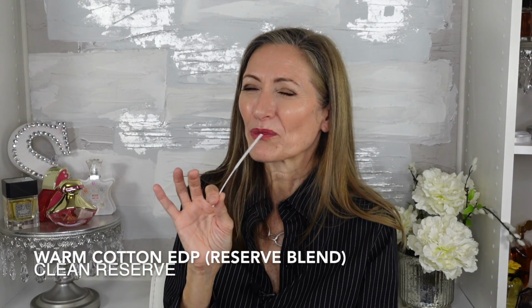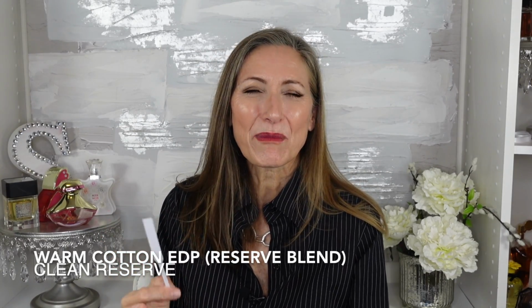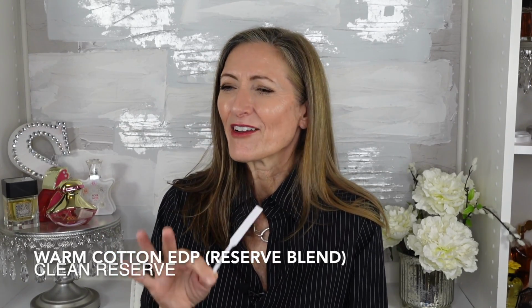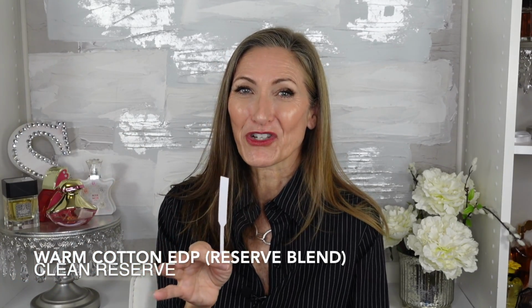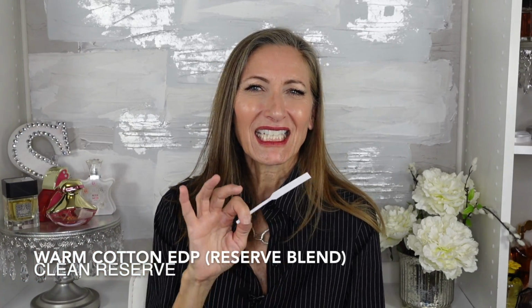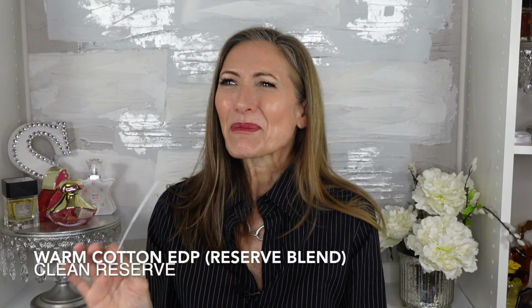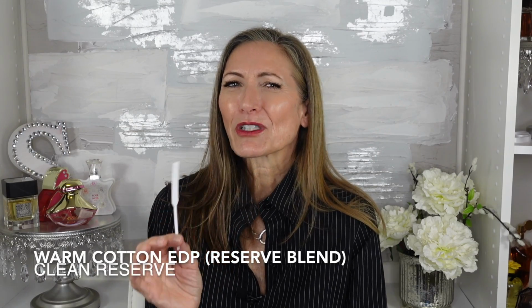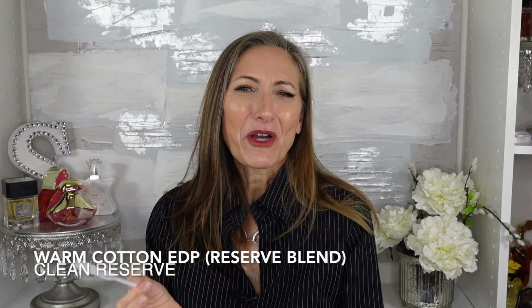I would probably save this one for bedtime. Sometimes people don't want to smell like perfume, but they would rather smell like just clean and fresh. Then this is definitely one that does that for sure. It's very comforting. It smells relaxing. Like I said, like you're slipping into these comfortable, freshly laundered sheets at a luxury hotel.